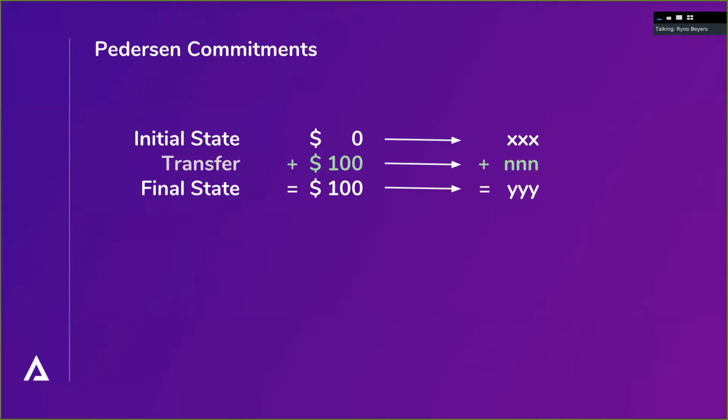Let me just spend a minute or so to explain that a little bit more. If I look at the Wikipedia page, which actually gives quite a nice explanation, a commitment is just something that allows you to commit to a value while keeping that value hidden from others. Obviously, if you've committed to that value, it means that you can't change it afterwards. There are actually many different types of commitments, and they all have different properties.